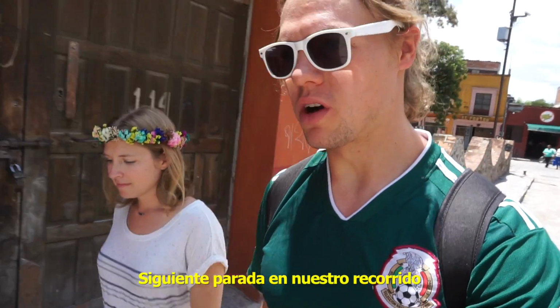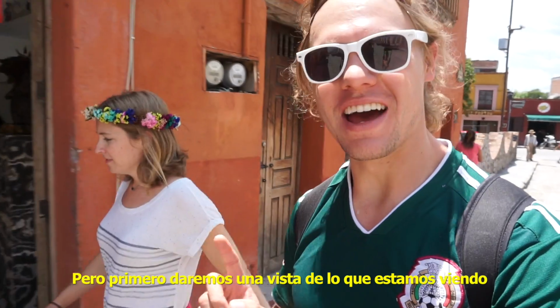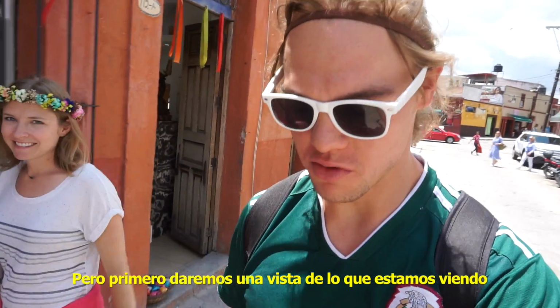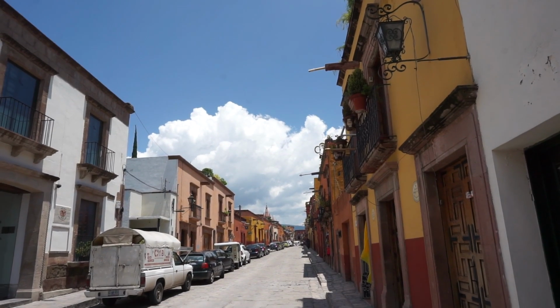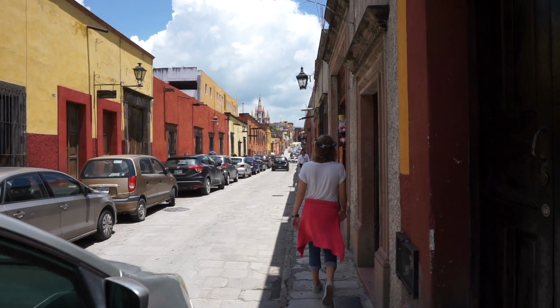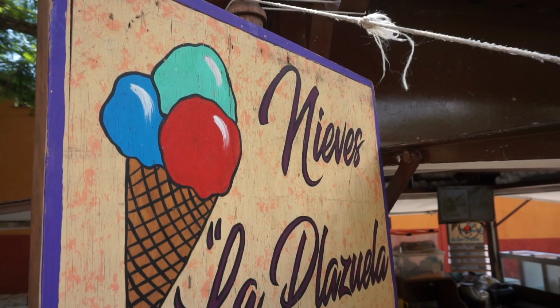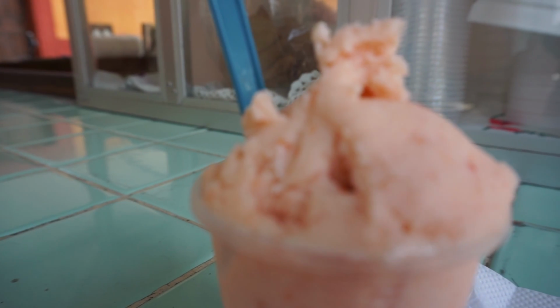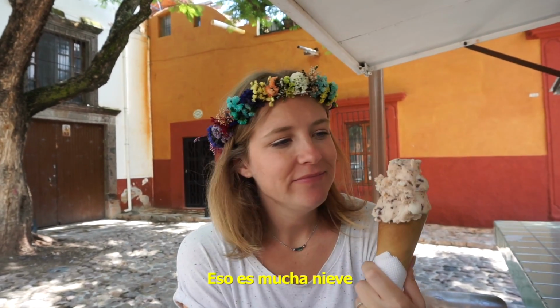Next stop on our walking tour. Whole lot of helado. We had to. But first, we've got to give you a view of what we're looking at here. This is bliss. That's a lot of ice cream.